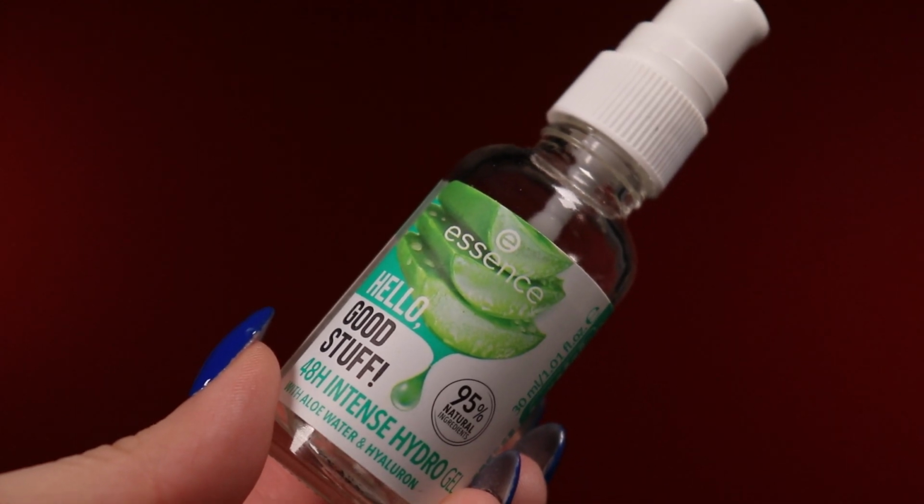Now we are gonna move to some serums, and we are gonna start from the drugstore brand Essence. Hello Good Stuff, 48 hours intense hydra gel. I didn't like it. I didn't like it at all. I wish I could tell you that it's a nice product, it works perfectly, but I can't, because unfortunately it doesn't work the way it should and it may peel off. In most cases, it worked for me exactly this way. I used a bit, then I applied a face cream, and everything started to peel off. So for me, I would say no.